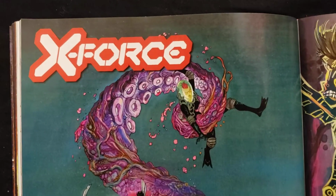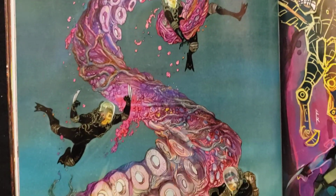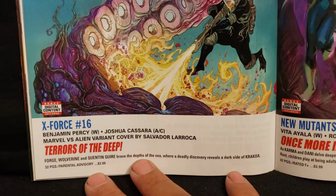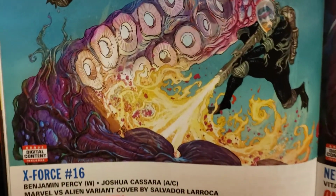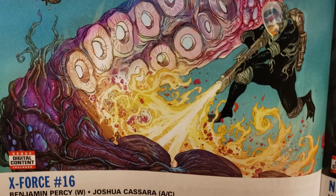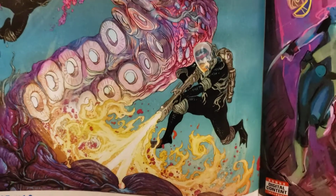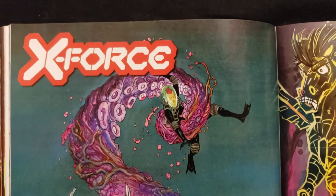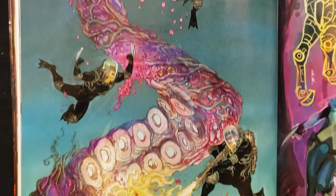This is X-Force. Look at the colors. I love the colors of this. This looks really spooky. They're underwater. This is X-Force number 16. I like all the color and the pinks and the purples and stuff like that. It kind of reminds me of a Barry Windsor Smith drawing and coloring system, how he does all of his colors and everything like that.